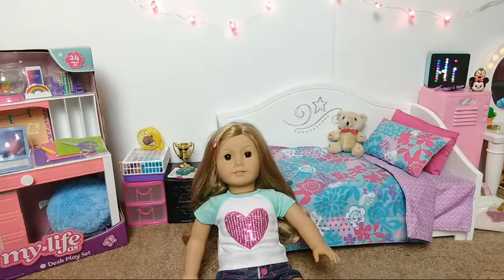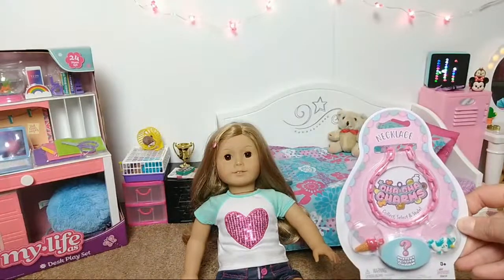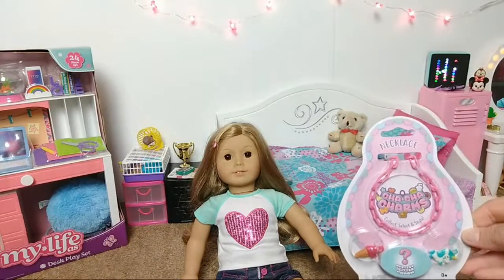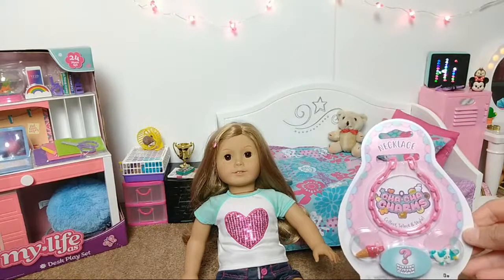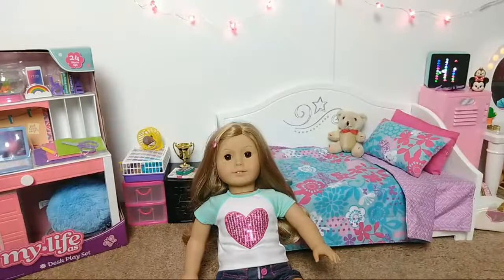All right, what are we working on now? This. We're gonna open up these little charm necklaces. Hopefully it fits around their neck. It might be a little bit big on them, but that'll be okay, right? Yeah. Oh, that's cool, Shay. Yeah, that dragon is cool.